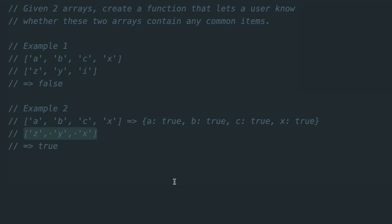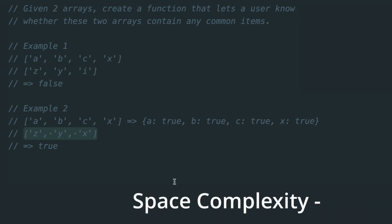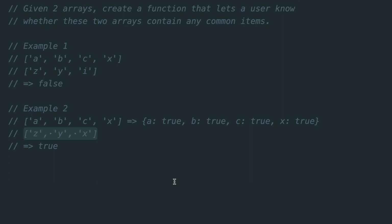So for the time we will have O of a plus b, and for space we will have O of a, because we are allocating memory for this object, which is the size of the first array. That's why it's essential to clarify this at the beginning, because if we are optimizing for more space, the first solution would have been better here. And as you can see, the most crucial part here is choosing the right data structure. If the interviewer likes your solution, they will ask you to proceed, otherwise you may have to rethink and modify your solution a bit.